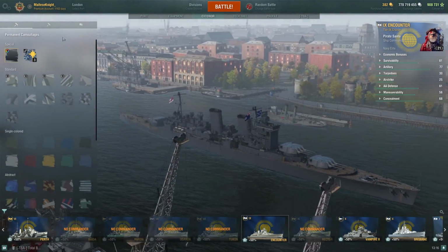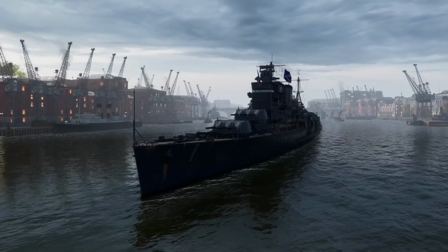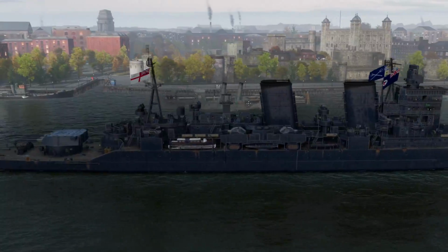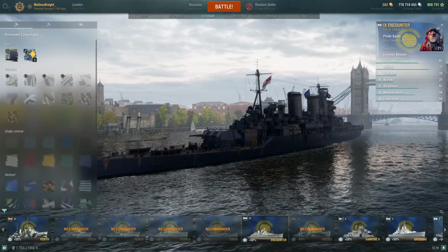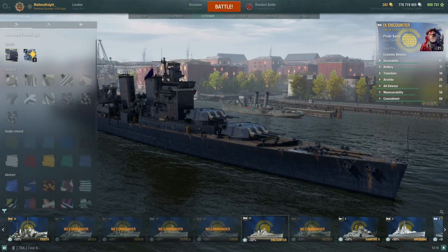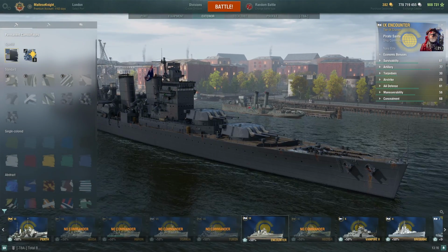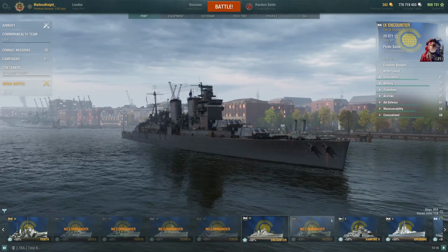For the camouflage for the ship, this one, it's just a dark blue camo, which sucks. I wish they added camos which are more unique instead of one color palette camos. I know, guys, I shouldn't say it sucks, but it does suck though. And this is the alternate, which is the one I'm using, which is just straight up gray.